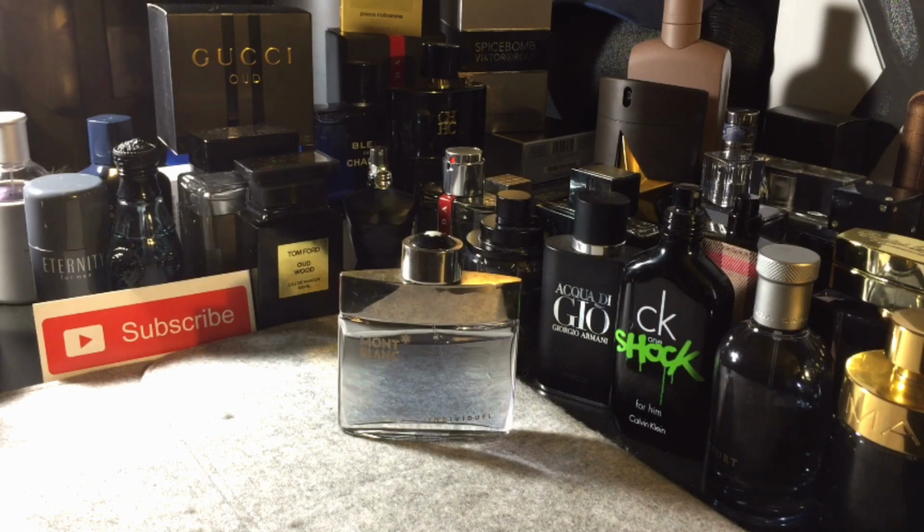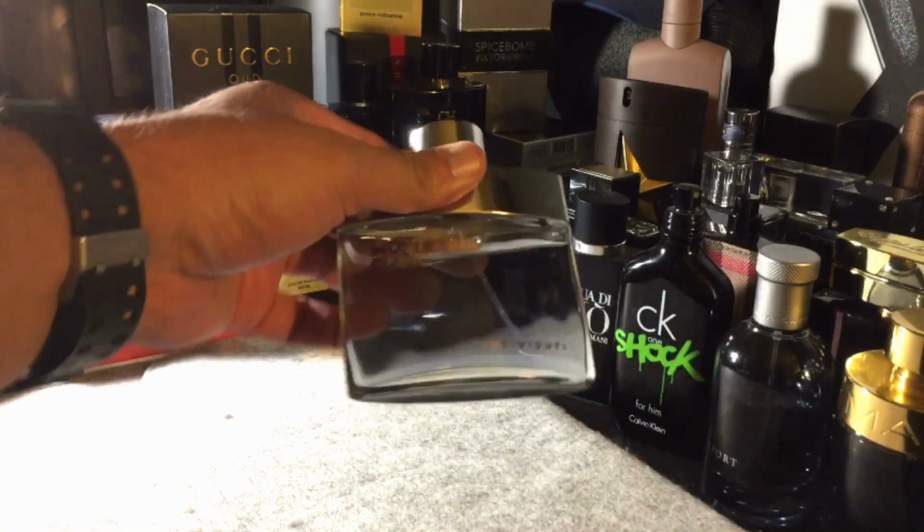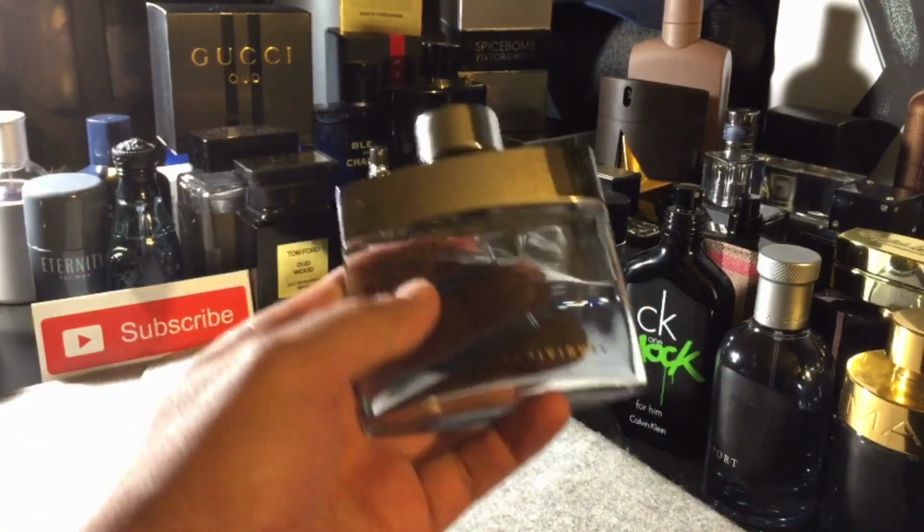But okay, so anyway, this is another one I've been having for about a year now. But ever since about last winter or last spring, I haven't worn a lot of them. So this is the Mont Blanc Individuel.